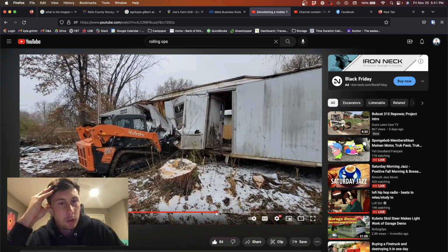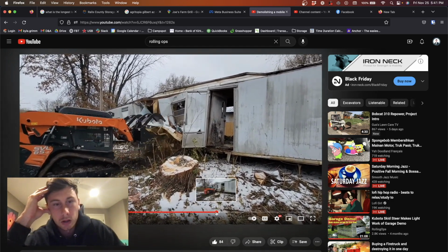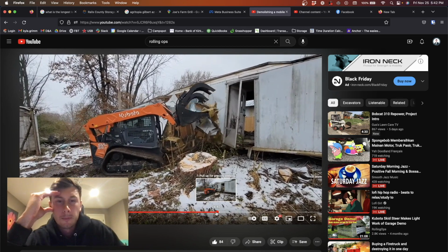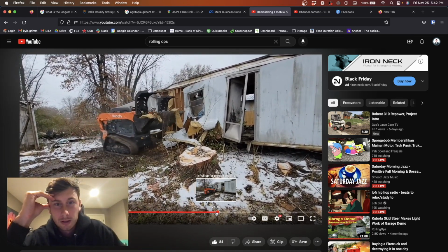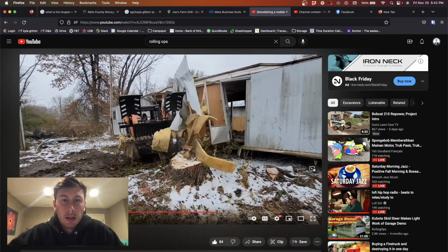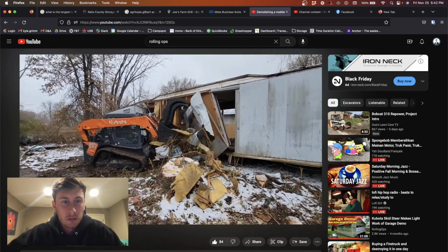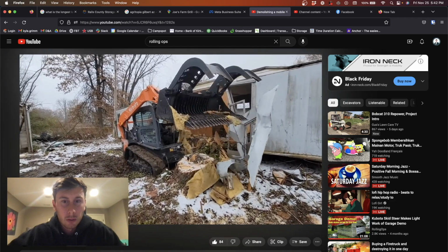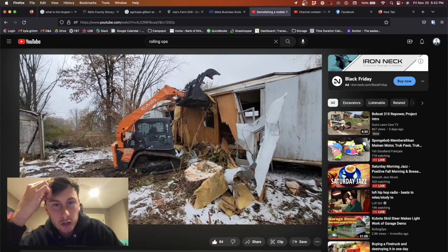These mobile homes, especially the older ones, are made with 2x4 exterior walls, whereas on a conventional home you're typically talking 2x6. And these things have little to no structural integrity other than the frame on the bottom, so they just come apart so easy. You start getting in there and grabbing a couple things, and it seems like the whole home just starts falling apart. Which is pretty fun to watch.